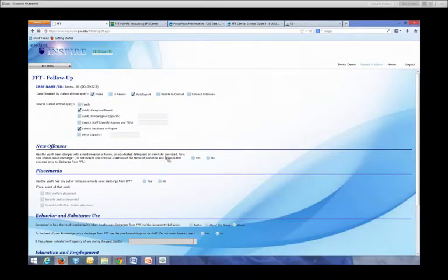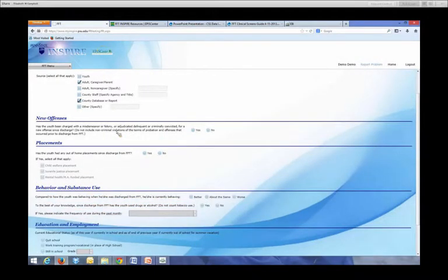So there's really only a few questions here for follow-up. The first is, has the youth been charged with a misdemeanor or felony, or adjudicated delinquent or criminally convicted for a new offense since discharge? So the question really gives you the exact definition we want you to use when indicating if the youth has had any new offenses. This question focuses specifically on criminal behavior, so you wouldn't indicate if it was a status offense or non-criminal violation of probation. It focuses specifically on incidents that happened since discharge. So we'll say here that yes, there has been a new offense.